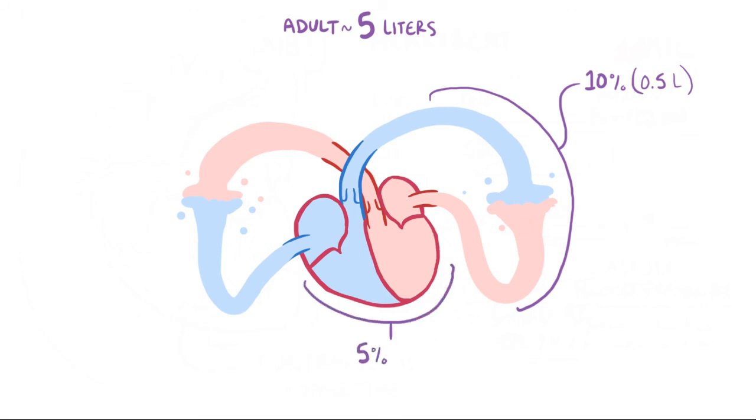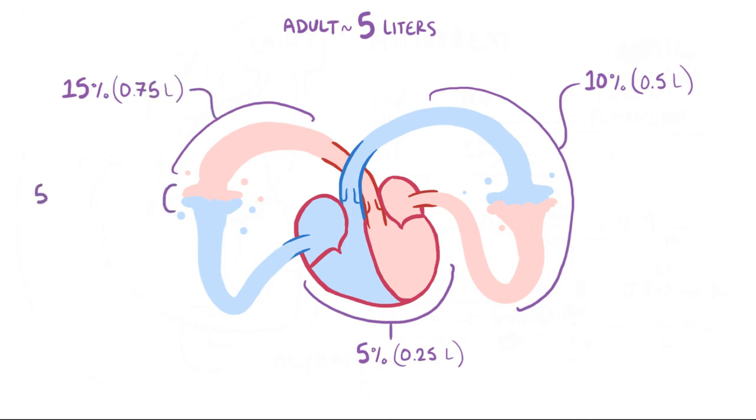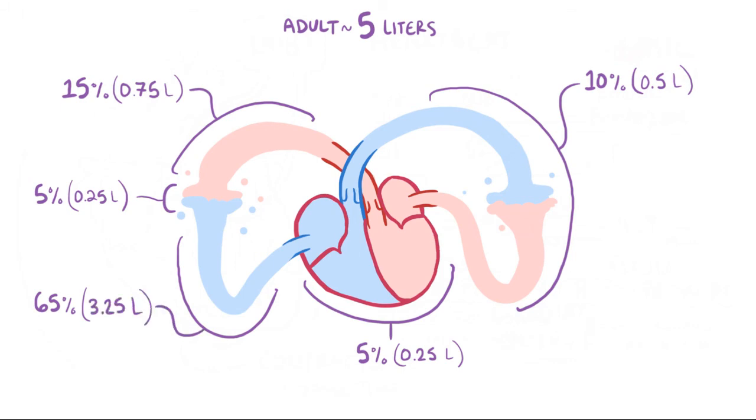And 5%, about 0.25 liters, is in one of the four chambers of the heart itself. Another 15%, or 0.75 liters, is in the systemic arteries, traveling away from the heart. 5%, or 0.25 liters, is in the systemic capillaries, and the remaining 65%, or 3.25 liters, is in the systemic veins returning to the heart.